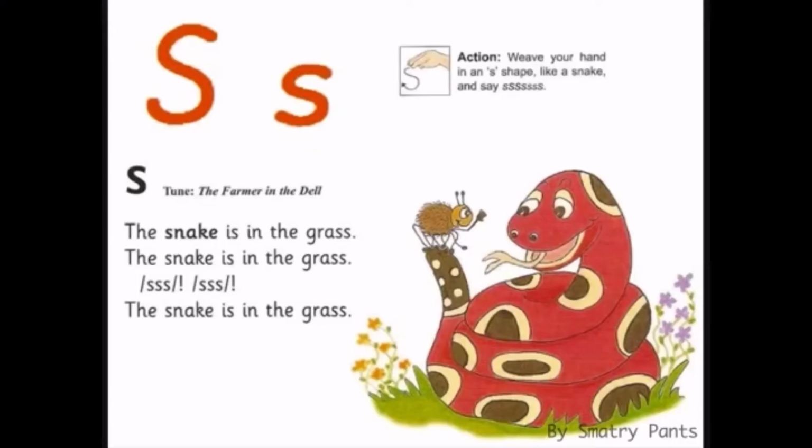So the first one is S, we're going to make S like the snake. The snake is in the grass, the snake is in the grass.